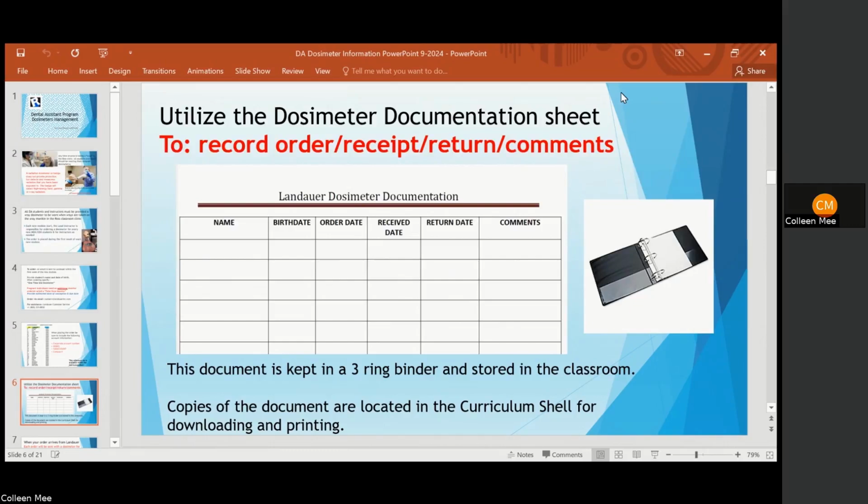If you need additional copies of this log sheet, they are found in the curriculum shell, and you can just download and print as many as you want.